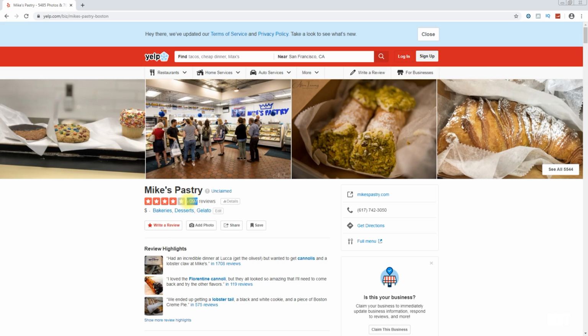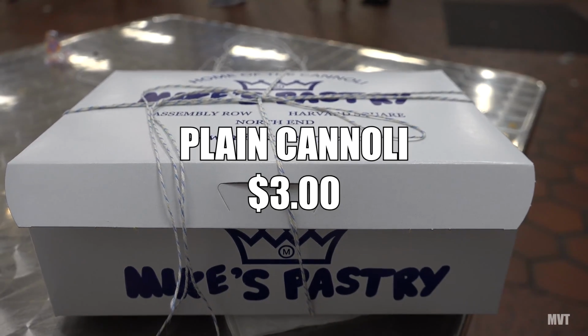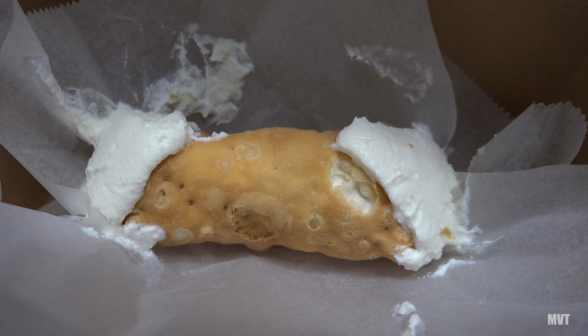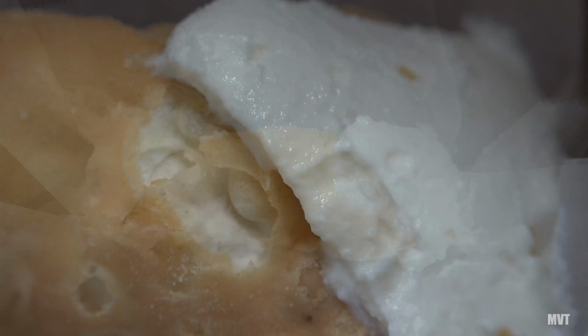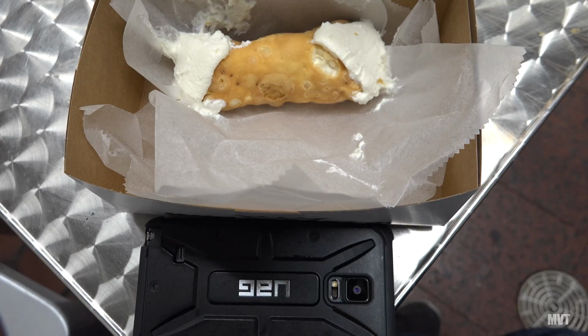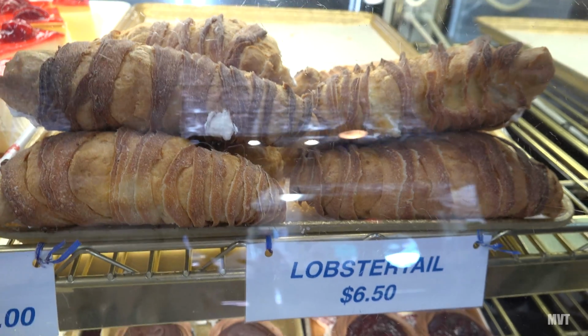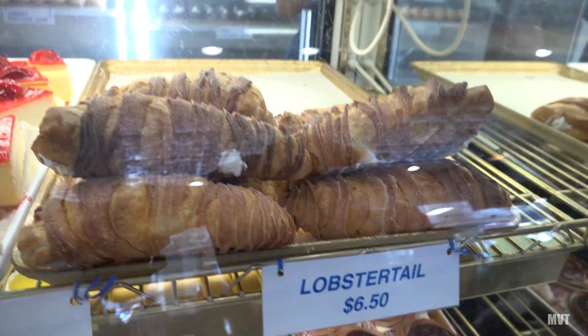They have a variety of flavors, but the two most popular are going to be the plain cannoli and the chocolate chip cannoli. I got the plain cannoli, and it cost me about $4. The other cannolis will cost you anywhere from $4 to $5 depending on the type of filling you get and also the toppings that you have. Another popular item to get here is the lobster tail.